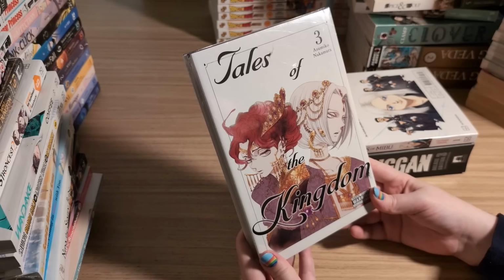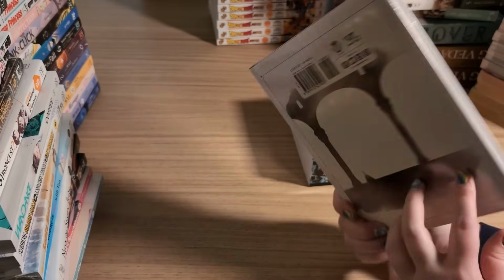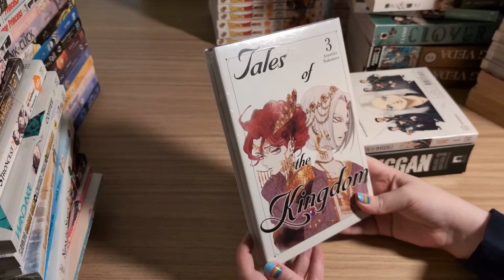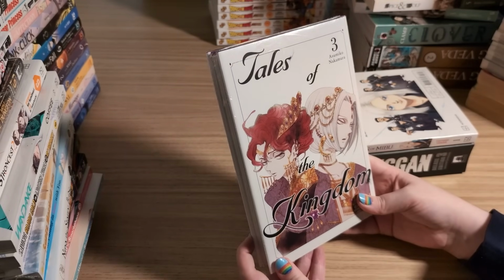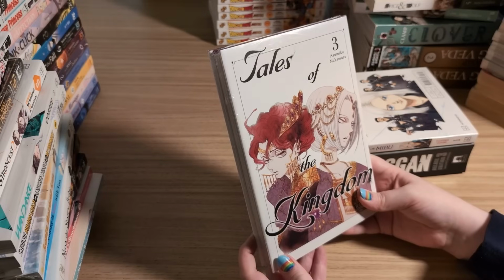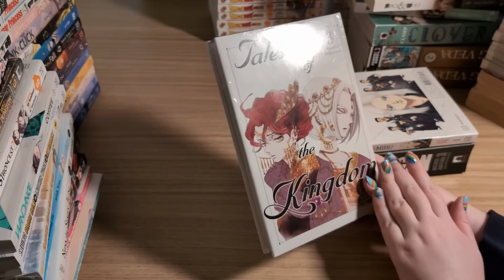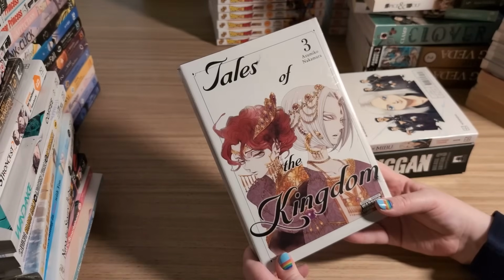Next we have Tales of the Kingdom Volume 3. This was, I think, under £10, which is nice considering it is a hardcover. I remember reading Volume 1 and not being crazily into it. It wasn't what I was expecting, and there were a couple of bits I didn't enjoy, but because the tales are all over, or at least they were in Volume 1, I'm hoping that there'll be other tales that I do enjoy. Any of that made sense.